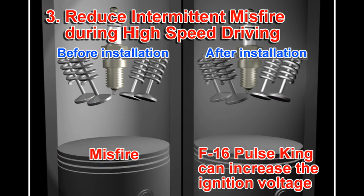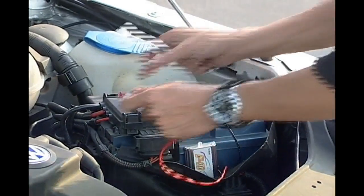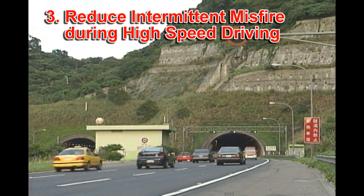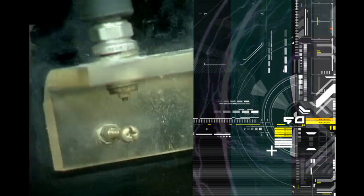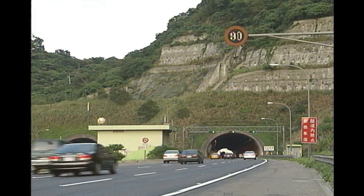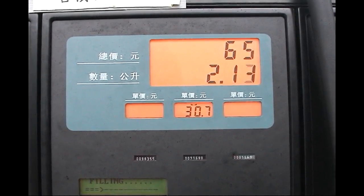Reduce intermittent misfire during high-speed driving. A common occurrence is misfiring when driving at higher speeds or during acceleration. This causes excessive air to get into the cylinder, which can result in intermittent misfire by up to 5%. Fuel consumption will increase. F-16 Pulse King can increase the ignition voltage, reduce the intermittent misfire, and save fuel consumption. Therefore, driving on the open highway at high speeds is much better than downtown for fuel saving.